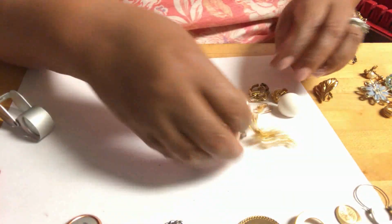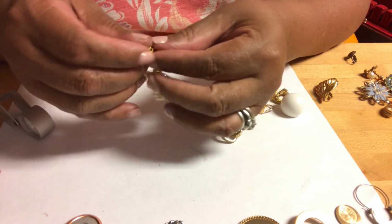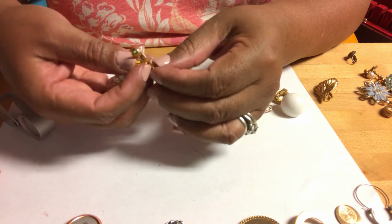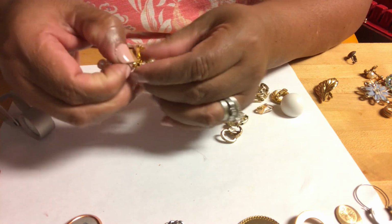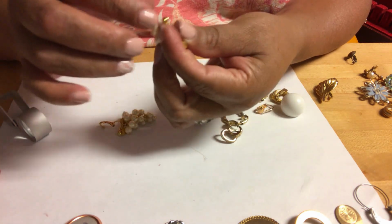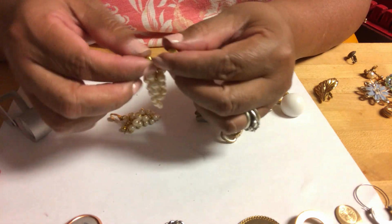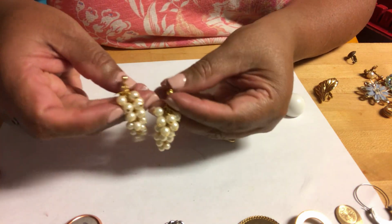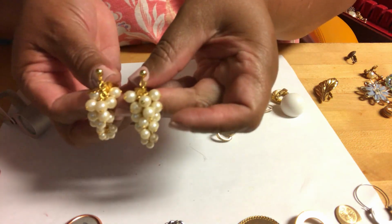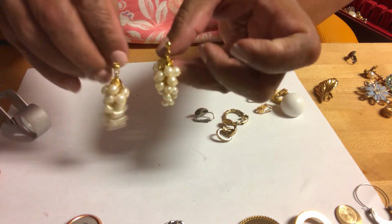Hurry up, because we are almost at 1 hour and I don't want to take too much. Wait a second. Oh my god, I got something like this the other day from a thrift store. Exactly like that, I think they are. Exactly like that. No markings. That plastic. Plastic pearls. Grape bunch.